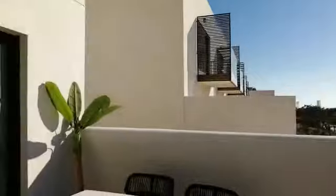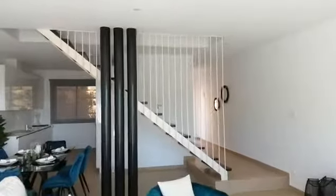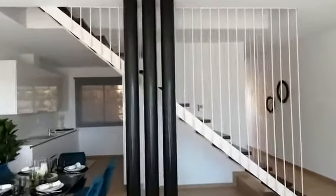And this particular apartment was sold. It's a show home at $320,000. This is a three bedroom. So the front line are three bedrooms and the second line a four bedroom. The cheapest four bedroom is at $283,000. Lovely roof terrace as well.